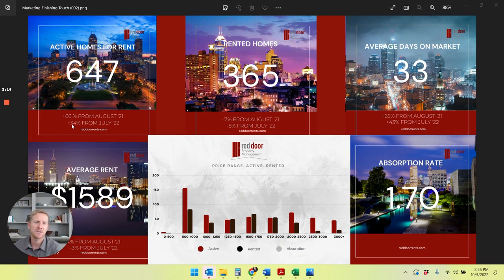Let's take a look also, then, top right, average days on the market, 33 days on the market. That's pretty good overall. However, if you look below it, it's actually a 65% increase from August of 2021. So that's a huge increase. I mean, that's more than double of what it took to rent a house last year. And actually it's a 43% increase from July of 2022. So these three numbers are kind of indicating that there's definitely a cooling off of the rental market. More supply, less demand, longer time on the market.